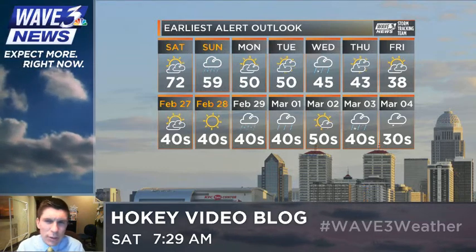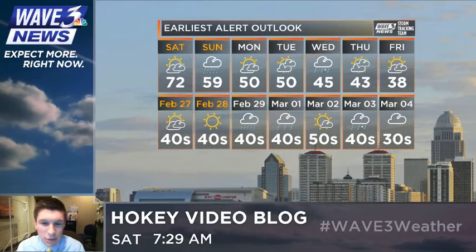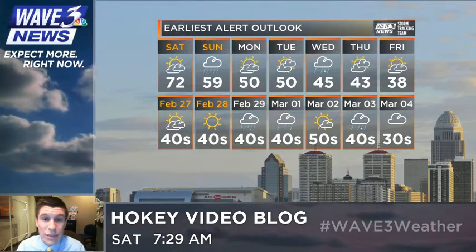Otherwise, as you see, some moderation in temperature, but the models aren't really concrete on that at this time. There may be a rain to snow chance the 3rd through the 4th, but that's so far out we can't tell you that with certainty yet.